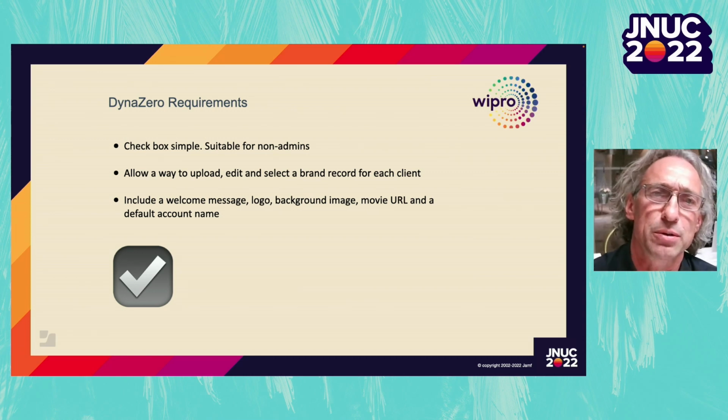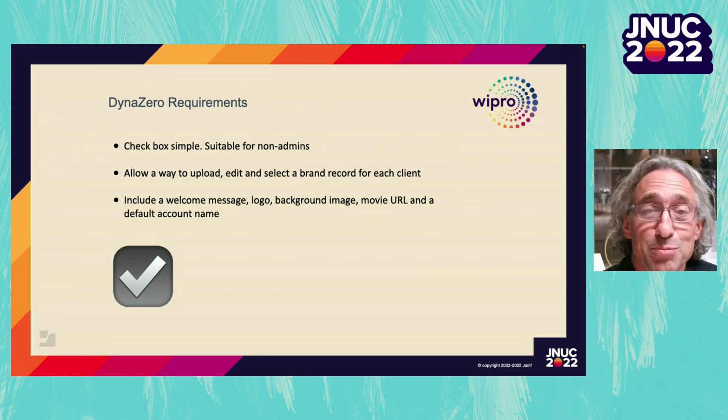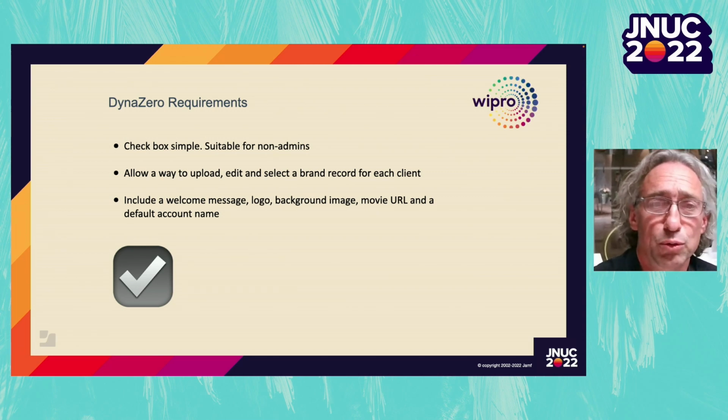Our requirements for DynaZero were really quite simple. The most important requirement was that we could make the whole system checkbox simple, making sure that non-admin users would be able to manage it. The intention was to allow pre-stage enrollment branding to be modified by sales teams. We needed a simple way to create a new branding record, a way to edit the record, and a really simple way for our sales team to choose the branding required. The branding asset requirements were also quite simple. A friendly welcome message, a logo, a background image, a movie URL, and a default account name.